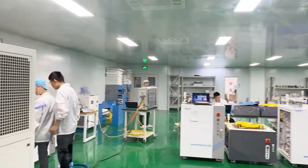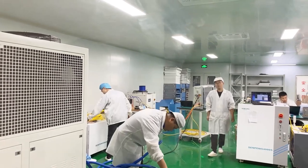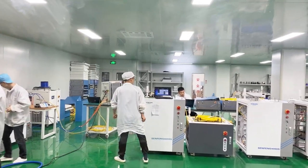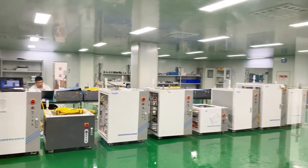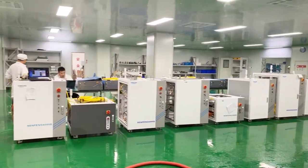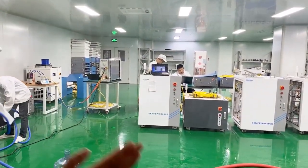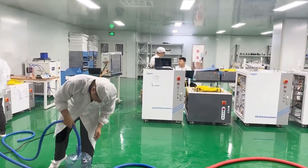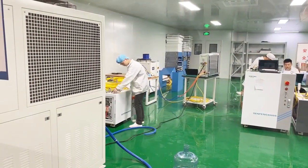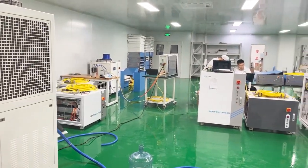See, our engineer inside is now working to make the laser devices. Because we don't wear the super clean dresses, we cannot go inside. So here we just take a brief look. The 4 kilowatt, 4 kilowatt, 2 kilowatt, 6 kilowatt, and 4 kilowatt are now under assembly. After assembly, we will test them, put them into the testing stage of the machine, then use them in our market.